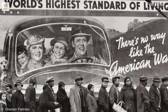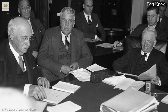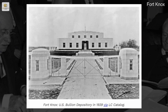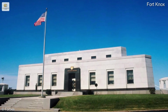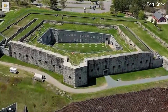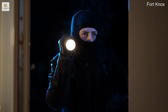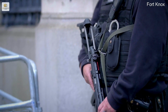Imagine you're living through the Great Depression, times are tough, money's tight, but amidst all that chaos, a genius idea pops up to build an unbreachable fortress to keep the country's gold reserves. By 1936, Fort Knox stood tall and became the superhero of gold storage. And when we say Fort Knox is secure, we're not just talking about a big lock and key. Think massive granite walls, techie gadgets, and guards who probably know 101 ways to stop you in your tracks. In fact, it's going to be hard for anyone to break into this facility. It's a maze of high-tech alarms and old-school security smarts.